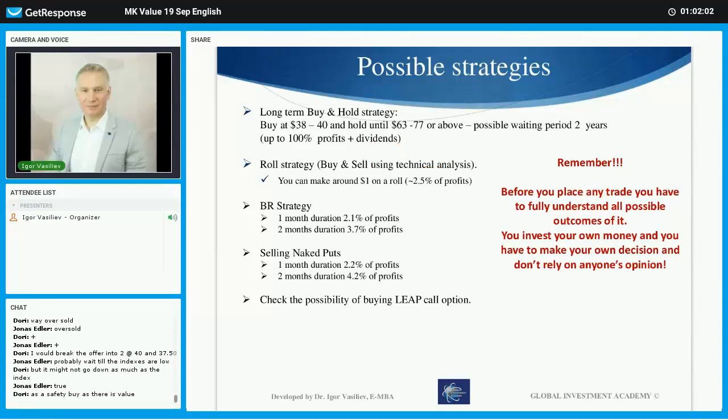Okay, roll strategy: if you're more active on the market, you buy and sell using technical analysis. Rolls are small here at the moment, around $1 on a roll, so it's 2.5% profit on a roll, and rolls might last only a week, so you can make this 2.5% pretty quickly. So buy and sell. Sometimes you buy it, it grows within a couple of days and then goes flat on the high, and then drops, and then goes flat for a couple of days at the bottom, so you can buy it there, and so it goes like that. But be careful, because it's still a downtrend right now. So be really careful trading that.